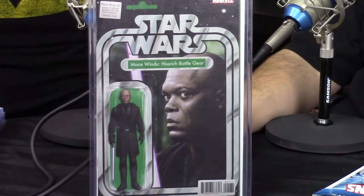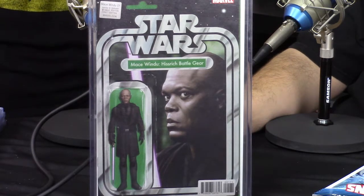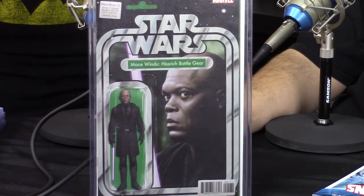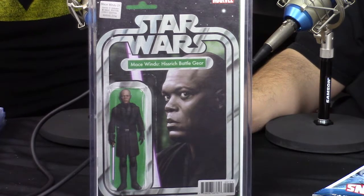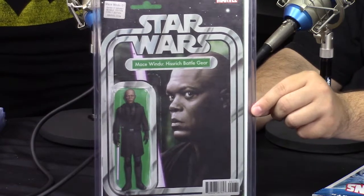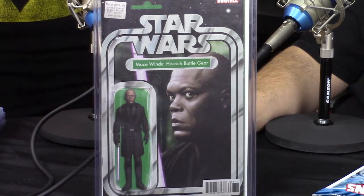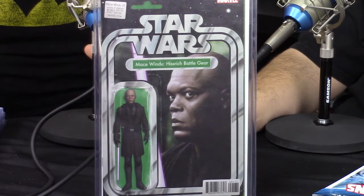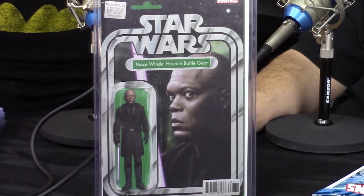This is part of that Star Wars Jedi Republic Mace Windu series that's out right now. We're about to hit issue number 3. 2 just came out. But this is a cool cover. I'm not a big fan of the covers that make the character look like an action figure package. But what I like about this cover is that it's Mace Windu in all black. And I think a Mace Windu in all black robes is really, really cool. That's beautiful. Really badass.